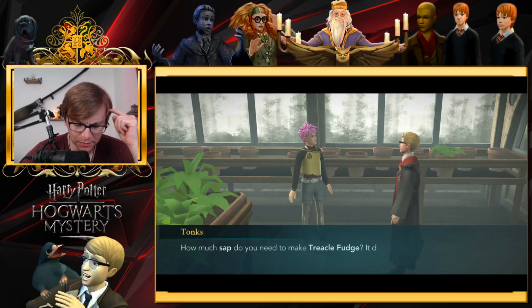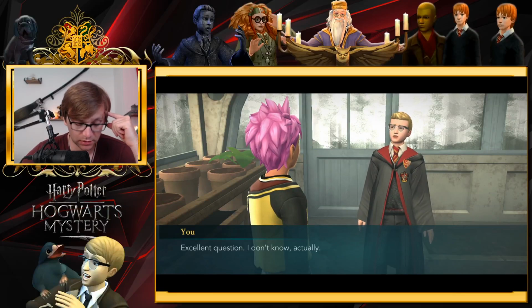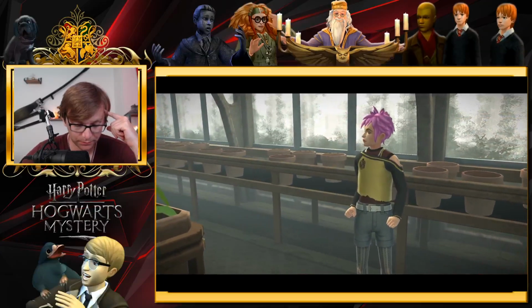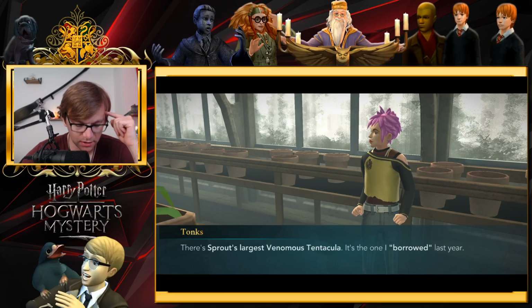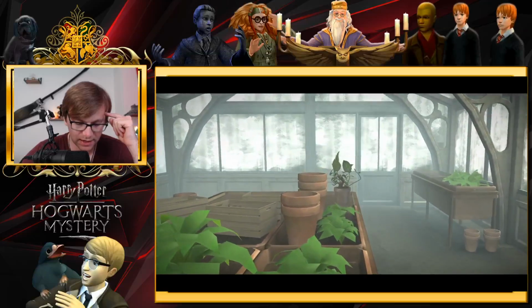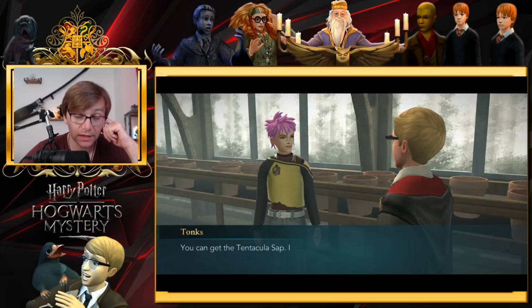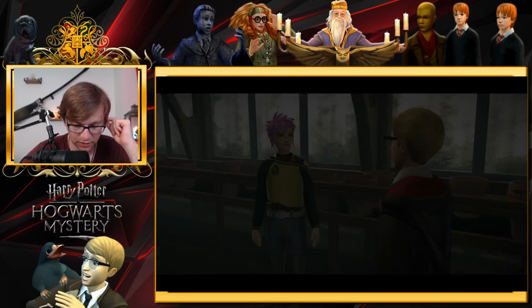How much sap do you need to make treacle fudge? It doesn't make sense. Excellent question. I don't know exactly, actually. There's Sprout's largest venomous tentacula. It's the one I borrowed last year. Okay. How do we get the sap from it? You can't get the tentacula sap. Oh, you can get it. I'll stand guard. Oh, well, thank you.